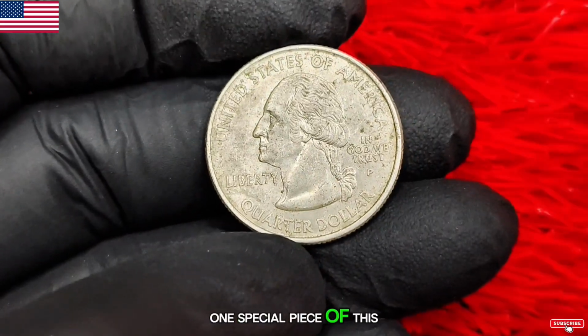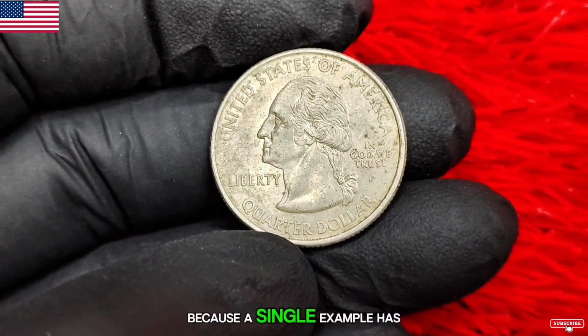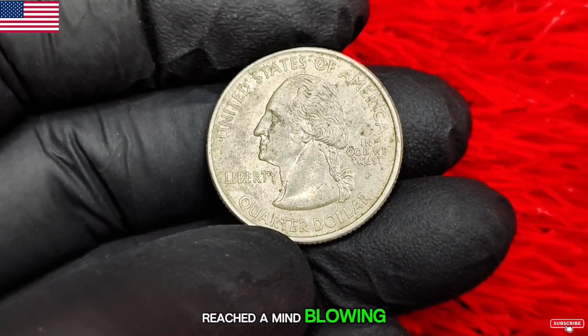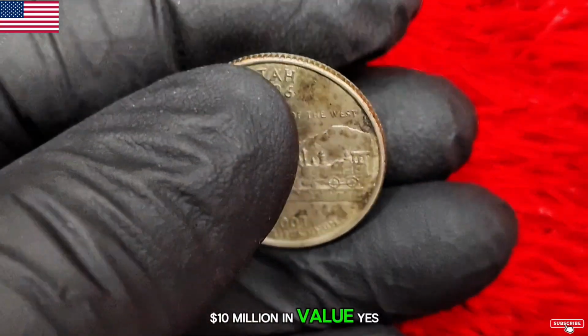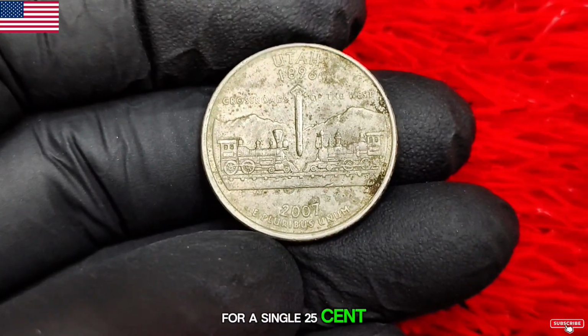One special piece of this coin series has shocked the entire numismatic world, because a single example has reached a mind-blowing $10 million in value. Yes, you heard that right. $10 million for a single 25-cent coin.